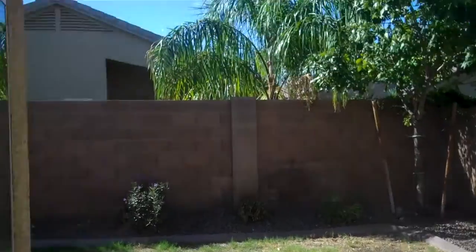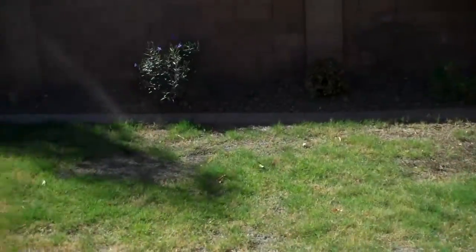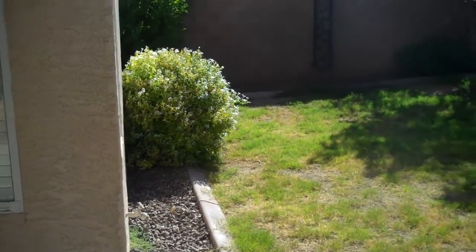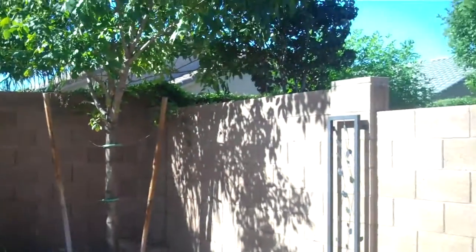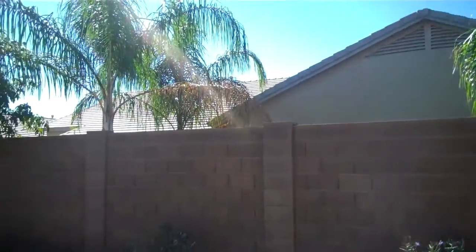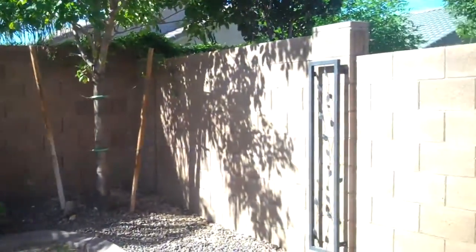All right, here's the backyard. You have a nice covered patio. Got floodlights in it. All right. Well landscaped. Easy to take out this sod, though. As you can see, there's no two-story. So really nice, really secluded.